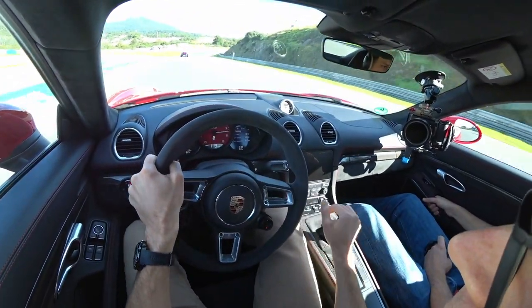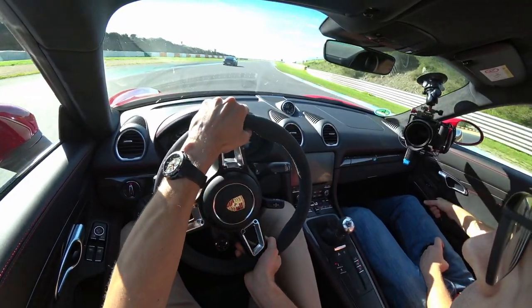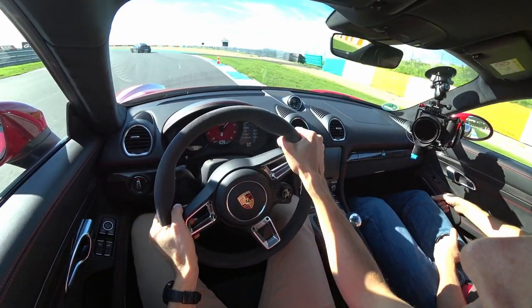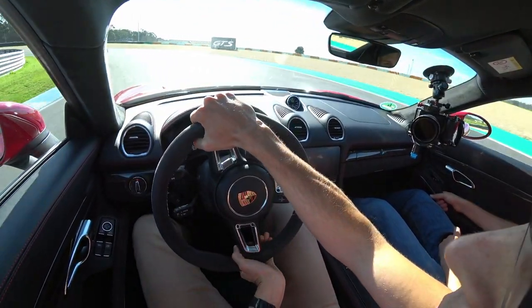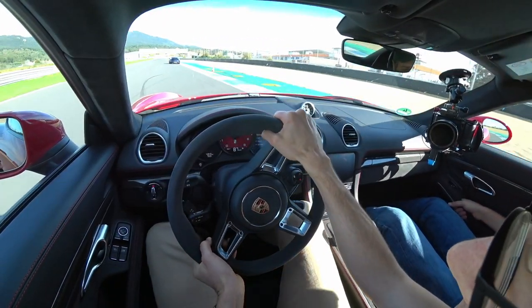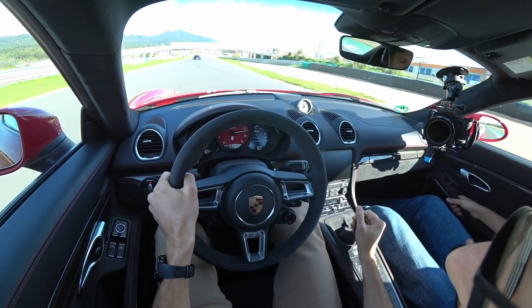7,800 RPM is the rev limiter. And you can mainly drive this car in second and third gear, indeed. That's also why the gear ratios are the way they are. Wow, what a neutral handling this car has. Squeaking tires, of course, a little bit. And straight ahead out.